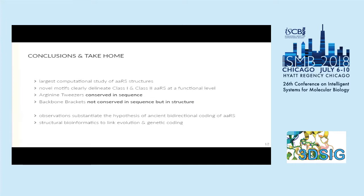The Arginine Tweezers residue is highly conserved in sequence, while the backbone brackets are not conserved in sequence at all, but in structure and function, which again highlights that you have to look at the protein structures in order to understand the mechanisms, which you cannot see just by looking at the sequence. The observations we made somehow substantiate the hypothesis of the ancient bidirectional coding of ARS, the Rodin-Ono hypothesis. And in a nutshell, the study showed how we can use methods from structural bioinformatics to link evolution and genetic coding.